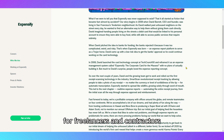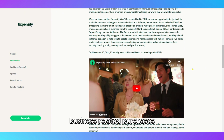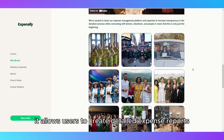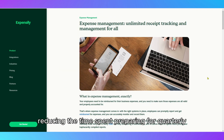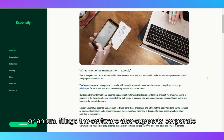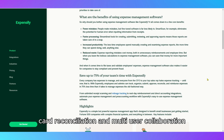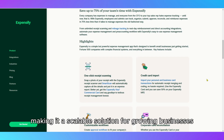For freelancers and contractors, Expensify simplifies mileage tracking, business-related purchases, and other deductible expenses. It allows users to create detailed expense reports that align with IRS requirements, reducing the time spent preparing for quarterly or annual filings. The software also supports corporate card reconciliation and multi-user collaboration, making it a scalable solution for growing businesses.